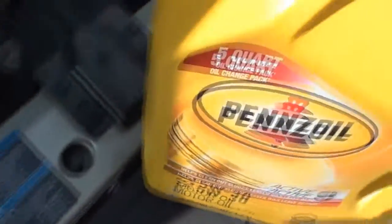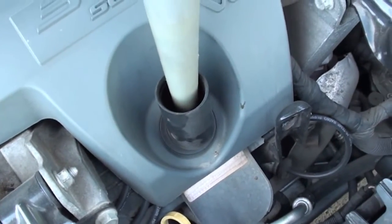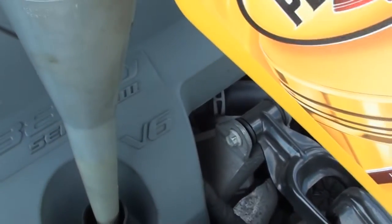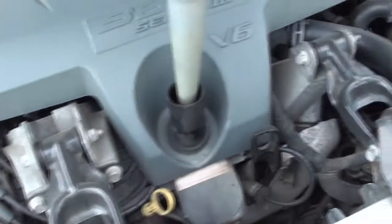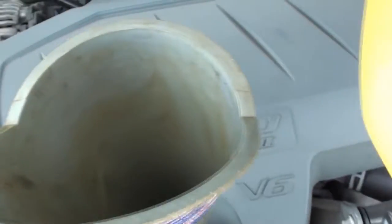5W30 is the recommended oil for the 3800. 4.5 quarts I think is what is required for this engine here, but I just go off of whatever the dipstick says. I usually end up putting all 5 in, because you've got to figure it's making its way to the oil filter and stuff.